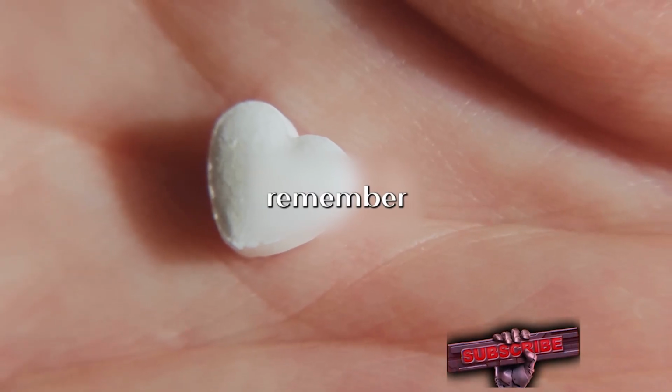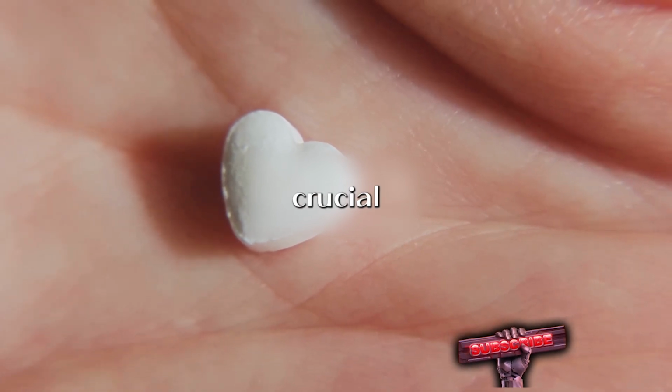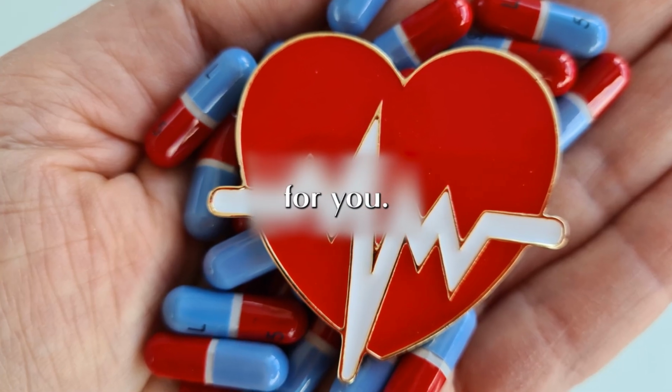It's important to remember that medication needs can vary greatly from person to person, so it's crucial to work closely with your healthcare provider to find the right regimen for you.